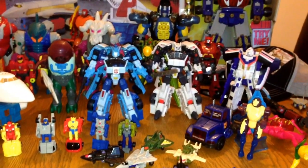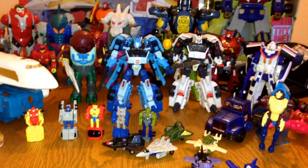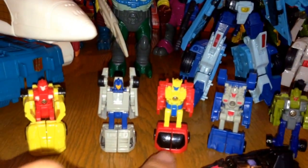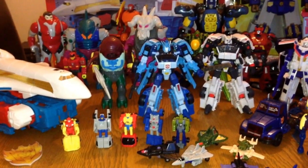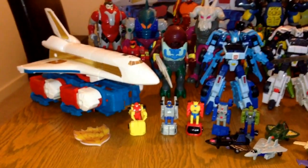Blur and Drift feel like the Generations ones that I wanted, as does Astro Train. The Pretenders and the Micromasters, that's what I'm reading at the moment, so I wanted to pick up those toys. There's a really good comic actually, with this guy as the main character, where he plays a wrestler. He's having all these bouts with humans, and then he has to fight the Decepticon Air Attack team, which is quite cool.